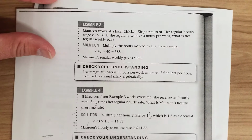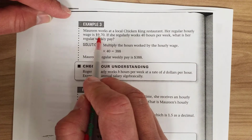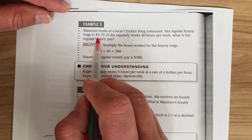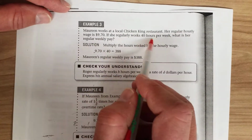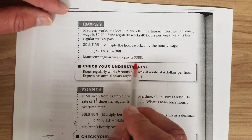Okay, Maureen works at a local Chicken King restaurant. Her regular hourly wage is $9.70. If she works regularly 40 hours a week, what's her regular weekly pay? You just multiply those together, and you get $388.